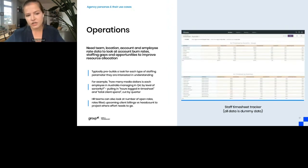And lastly, we have our operations team, and in particular, the HR and talent teams that look at how efficiently we are operating as an agency. So they would look at things like staffing parameters. For example, they could ask questions like how many media dollars is each employee in Australia managing in Q4 by level of seniority. And if they see any irregularities in there, they can obviously make changes to the teams, or they can speak to team managers. So it becomes really actionable data.